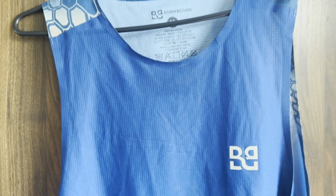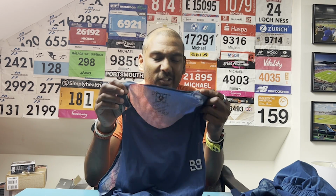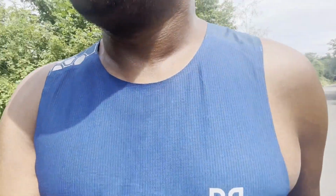I think the first thing I'll mention is, so this is a medium. I tend to go between a small and a medium in terms of sizes on vests. This has been absolutely fine. It's not been too tight. I'm not super slim, but this has worked pretty well in terms of the fit. The first thing I really like about it is the cut, and it's the cut of the arms where I think, and also actually it's not too low in the neck as well, which sometimes is a bit of a mixed bag in terms of what you get there.